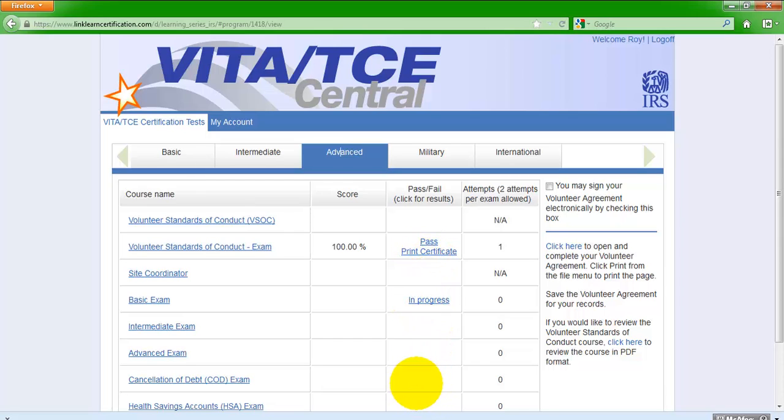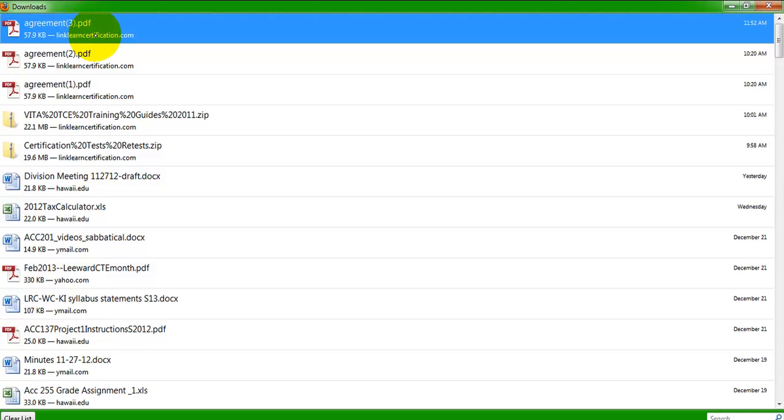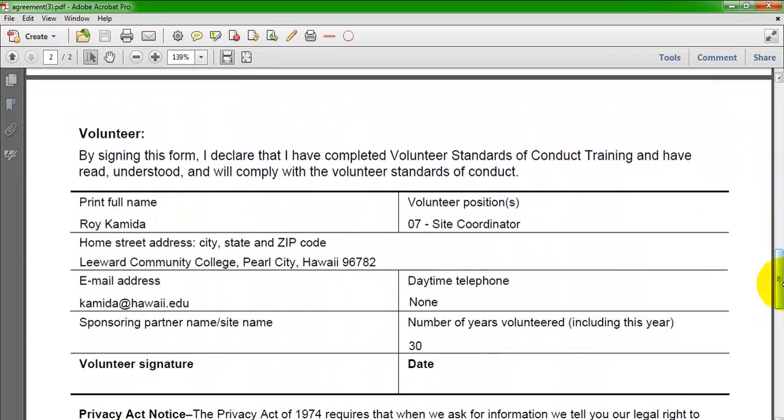Now, on the first date you volunteer, no matter where you volunteer, you have to print out this volunteer agreement form. Finish it off and you sign it and you give it to the site coordinator. Okay, is it coming? I think I need to download it here. So this is what I want to get from you, not the printed certificates. That's for you to frame and hang up on your wall. Okay, so finish off the information here, sign and date.